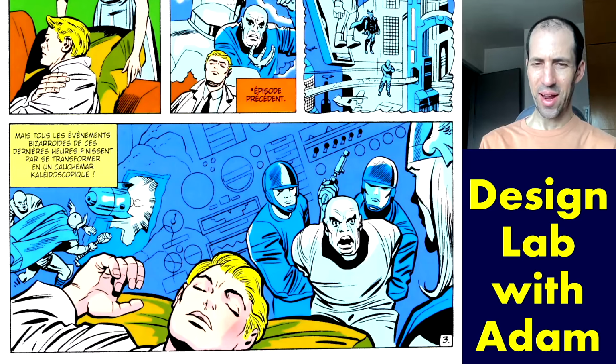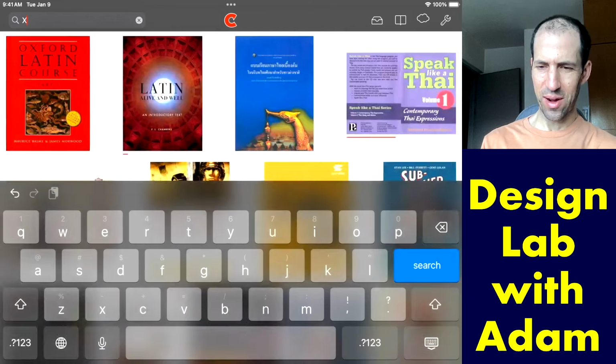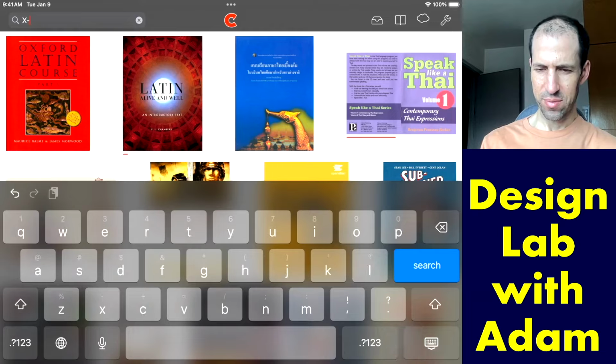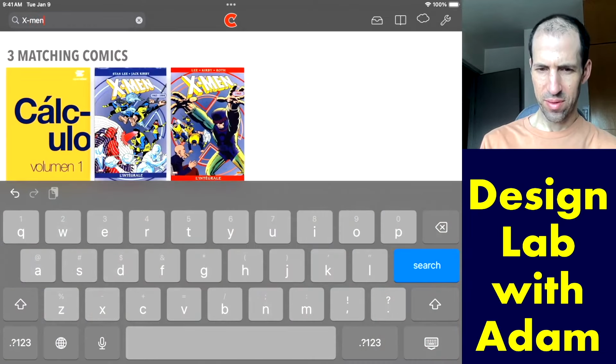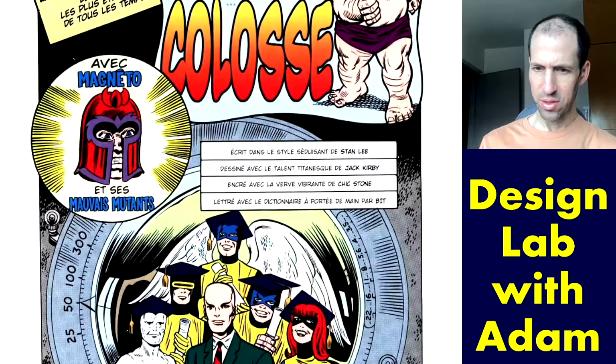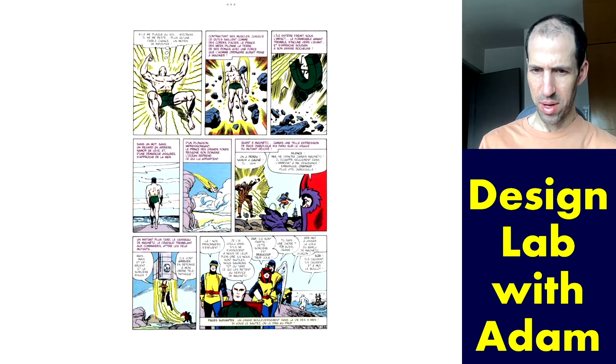Oh, actually, I remembered another title that Kirby's working on, the X-Men. Let's take a look at his art there. I think at this point, he's being inked by Paul Reinman, I believe. Let's see. I think we're about here. Oh, this is Chic Stone as well. But I think earlier issues, it was Paul Reinman. Let me see.